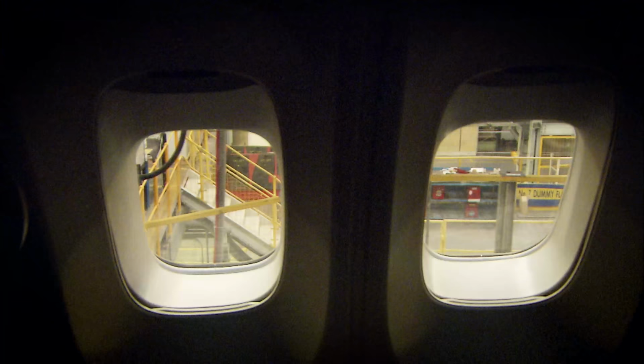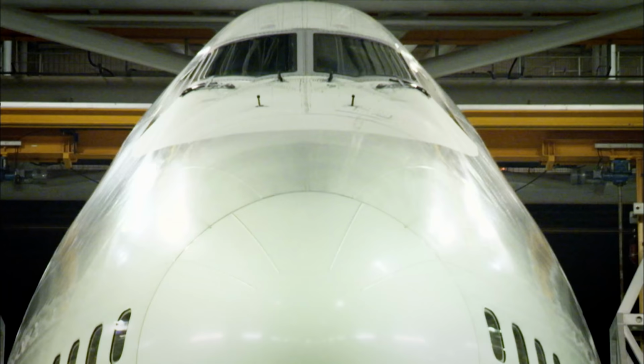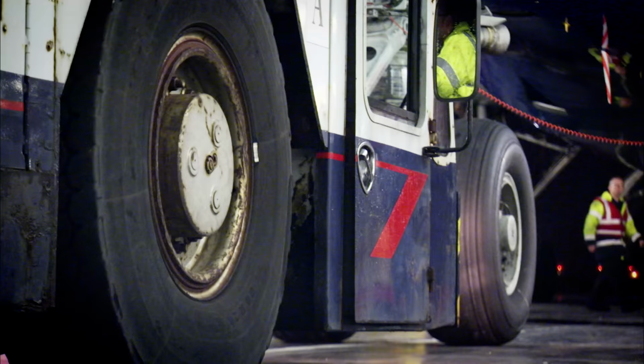One aircraft transformed the world. The first permission to carry out a high-power ground run. With two decks, carrying over 500 passengers, and wings the width of a football pitch. It was twice the size of any airliner before. The Boeing 747, affectionately known as the Jumbo Jet.